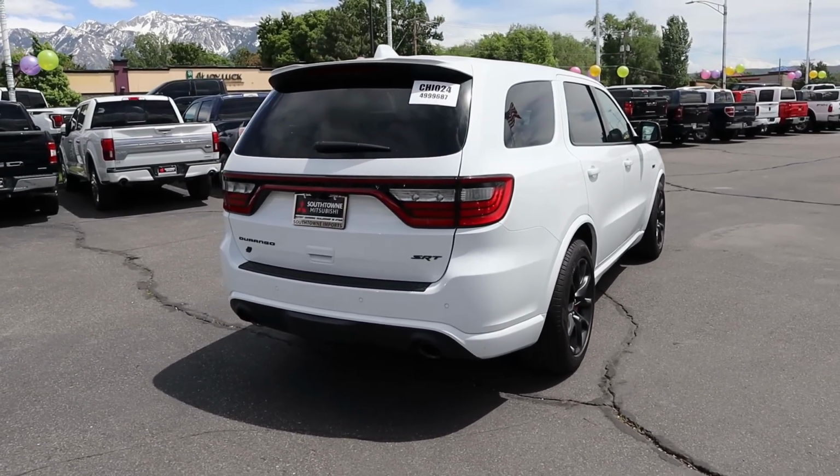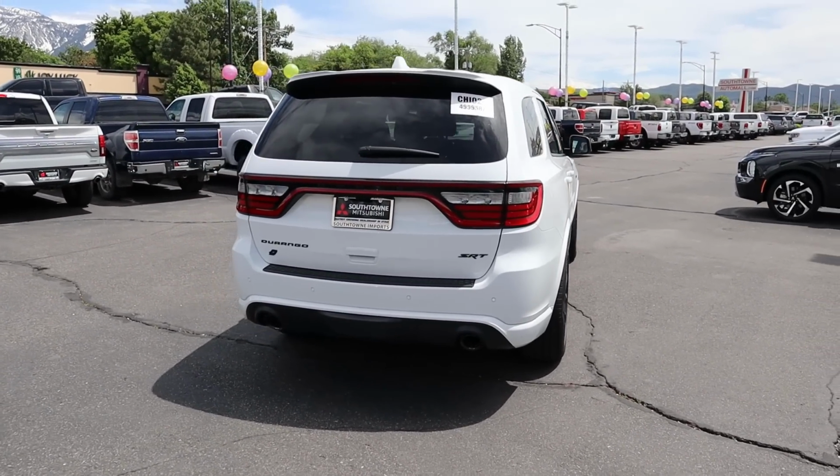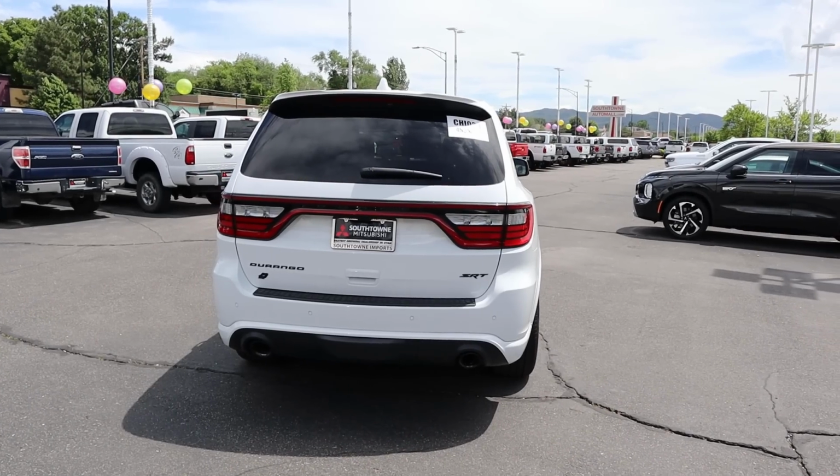Wrapping things up, let me know what you guys think about the Durango with the overall appearance, but I think it still looks good to this day.